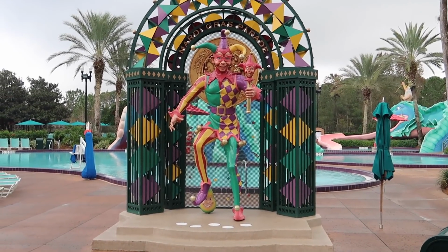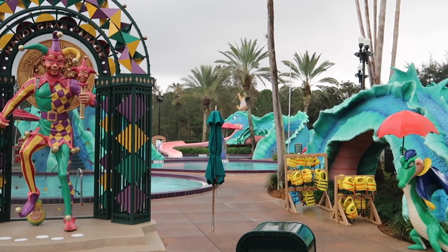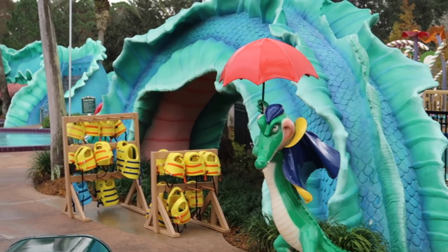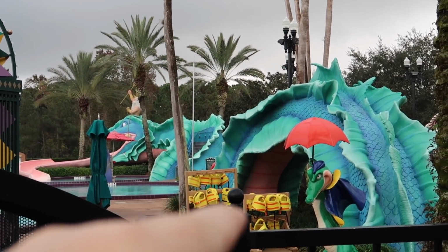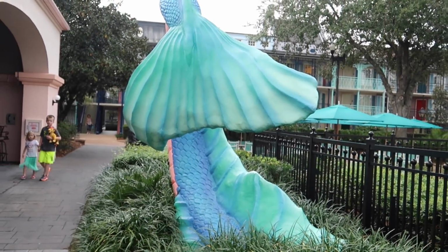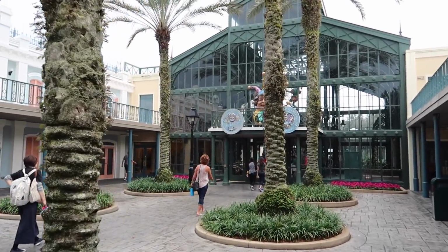And again, the pool area. That dragon in the back has a slide. And if you didn't notice that water dragon, it goes all the way there, it goes under the concrete, comes up and around there, and goes under this concrete, and the tail's right here. Oh, that's really cool. Now this is the back entrance to the lobby.